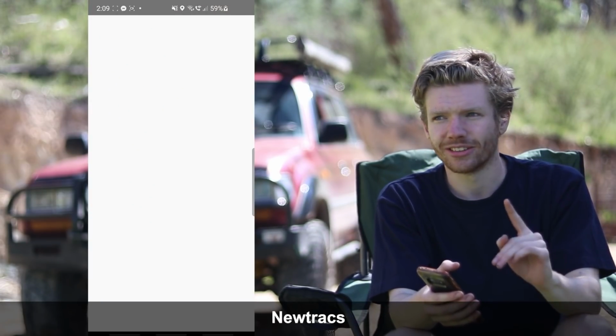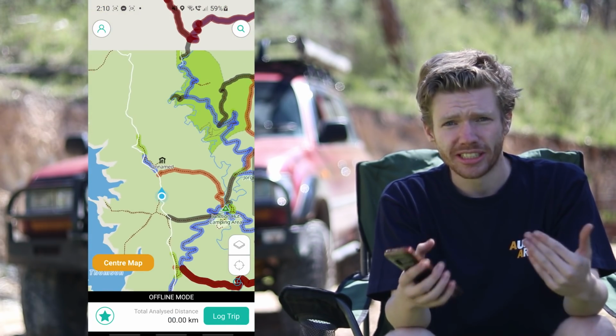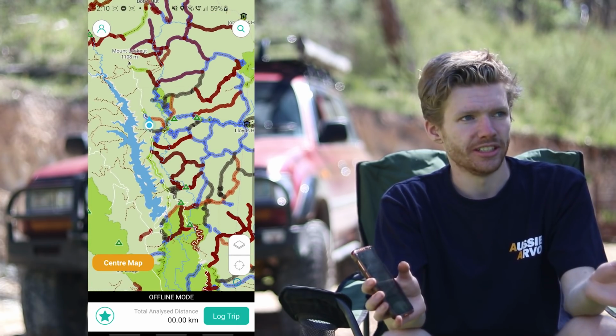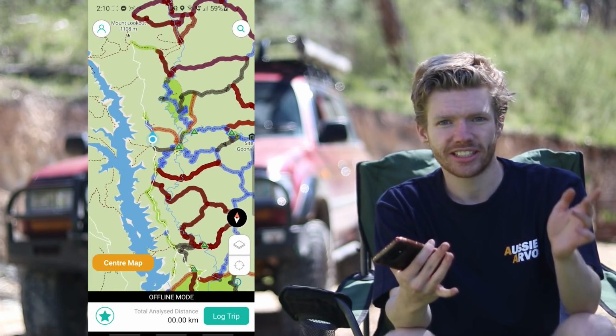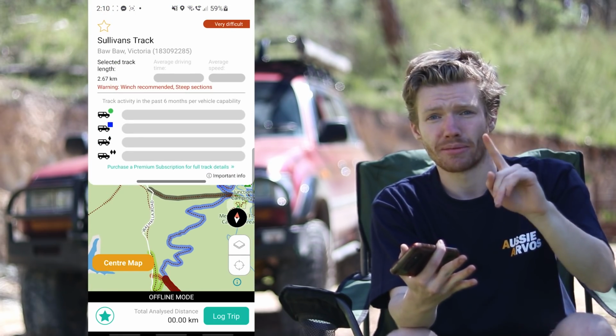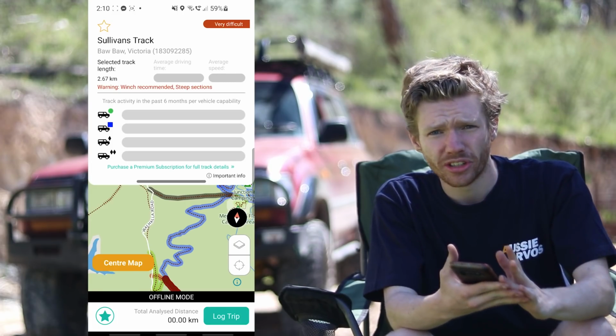So we actually use an app called New Tracks, and I'm pretty sure this is a local Victorian app. It's slowly starting to spread out, but most of the tracks and most of the detail are still in the state of Victoria. So this app is really good. It shows you all the 4WD tracks. It shows you the difficulty, time to completion, when was the last time someone traveled on them. It shows you seasonal road closures.